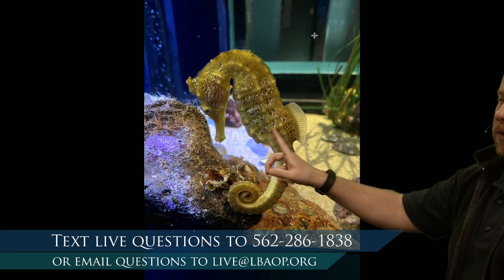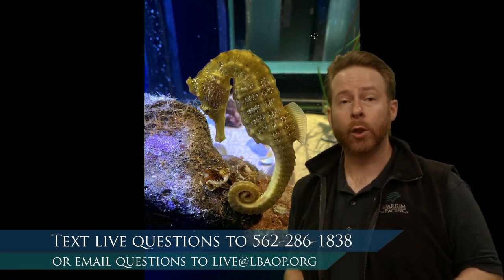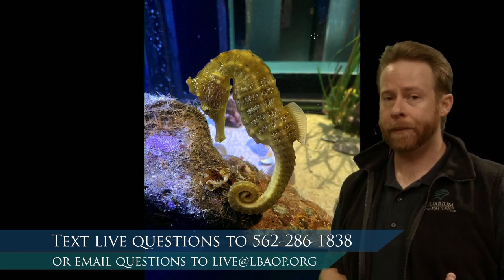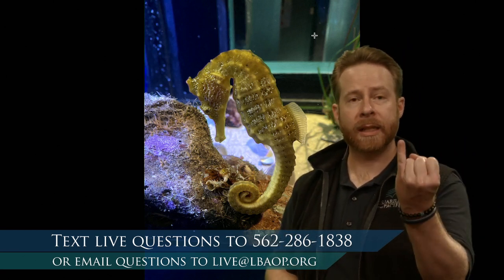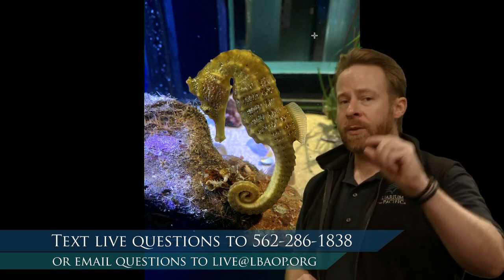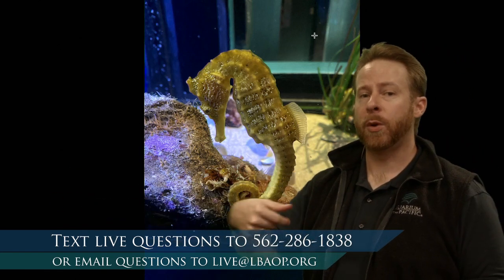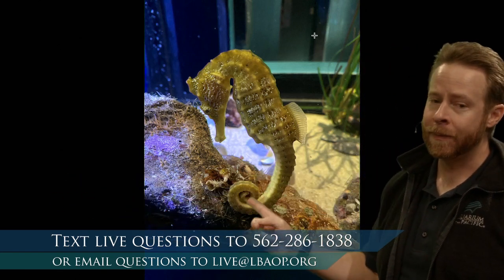An adult seahorse of this size, about this tall, we would need to feed larger plankton to. So something like krill. Now, the biggest krill is about the size of your pinky finger, but there's other krill that's pretty small. So we can feed frozen krill that we thaw out, and we just kind of scatter it into the water, and then they can eat.